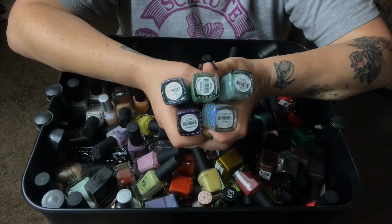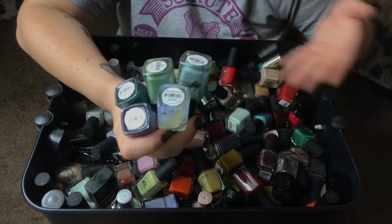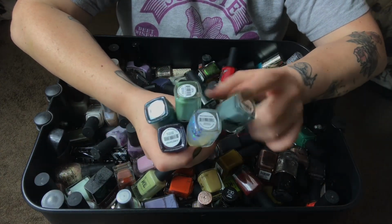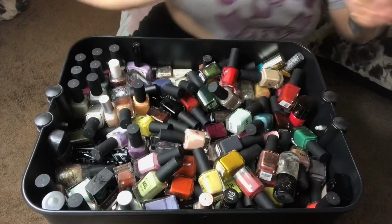These ones here are actually from the new line. These are from Light Slacker. I have one more, but I don't know where it is. I haven't come across it yet, but for now we have Cold Turkey, Moonstone, Heffa, Amethyst, and Emerald, and these are all staying.